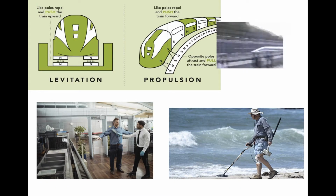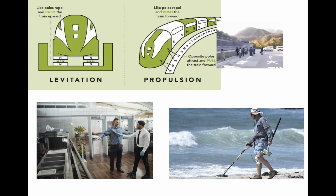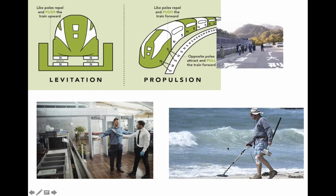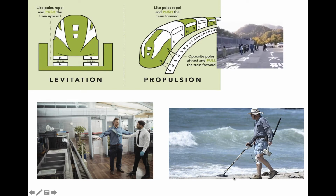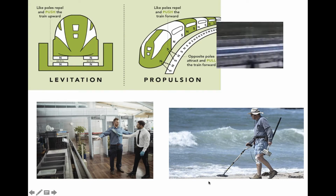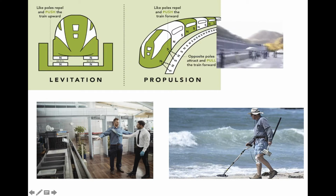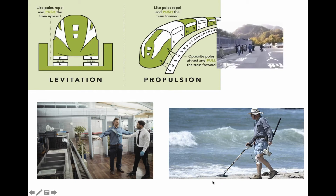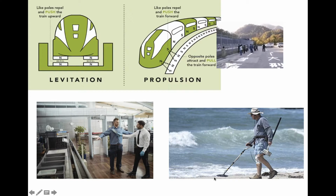Here are some more examples of magnetic fields and the uses of them. So we have a metal detector. As you can see, this person is at the beach. He's going to go around and look for anything that's metallic. And what's happening is this metal detector doesn't have to touch the metal thing. It can just sense the magnetic field around the metallic object and can pick it up.